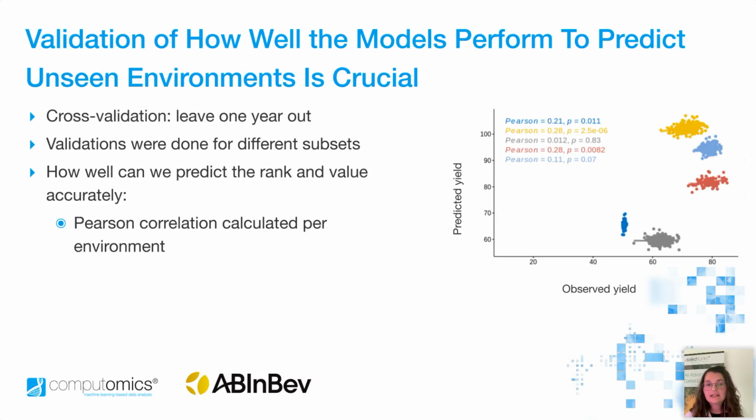And these validations we did for different subsets of data to be sure that how we do it is correct. And then you can start calculating Pearson correlations. So basically, it's a correlation between the actually observed value and the predicted value. And ideally, you would see a perfect diagonal. That's something you will never see in the near future with a prediction. So we assume the diagonal will have a less steep slope.